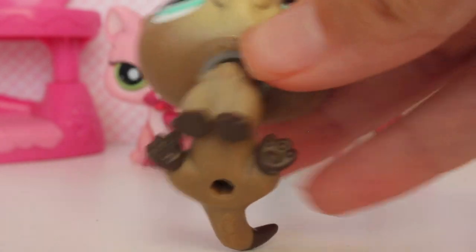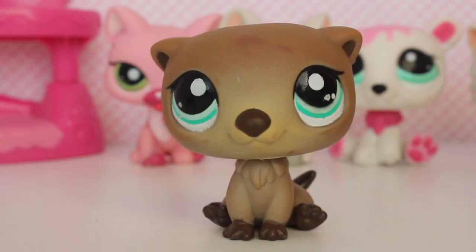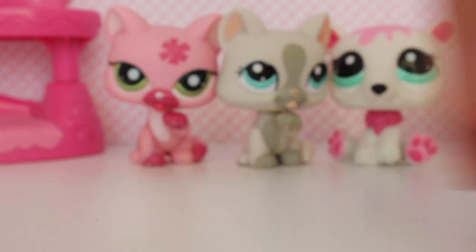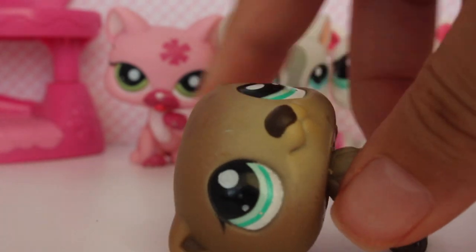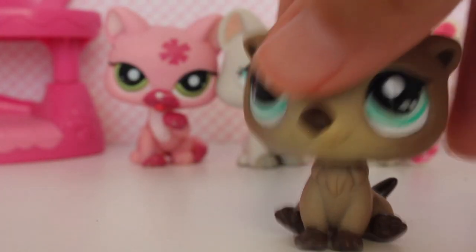His neck isn't rusty like the other ones, like Mr. Persian Cat over there. And yeah, this is my first otter. Yay! Otter, not Otto. His name's Otto now, guys. I picked his name and it was on accident. Yay, Otto.